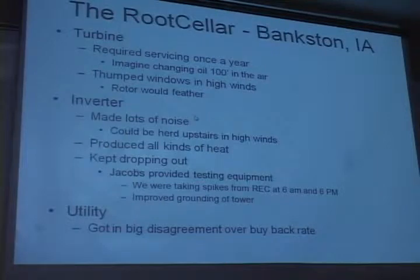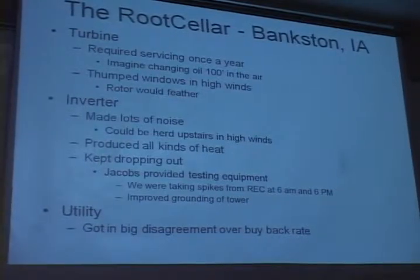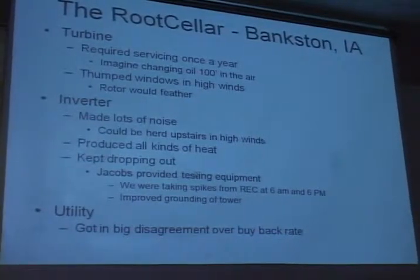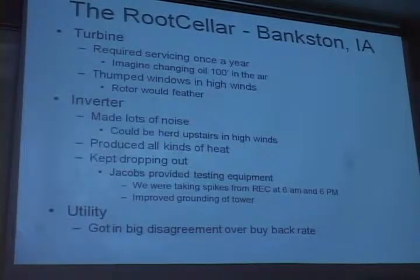The inverter, when we were upstairs, we could tell how well the wind was blowing by the sound the inverter would make down in the basement. And it also heated my basement, the first inverter I put on there. I had wood stoves. I didn't need heat. I wanted electricity. They have gotten a whole lot better. Those early inverters were maybe 50% efficient. They're now in the high 90s, and they also don't make near as much noise.